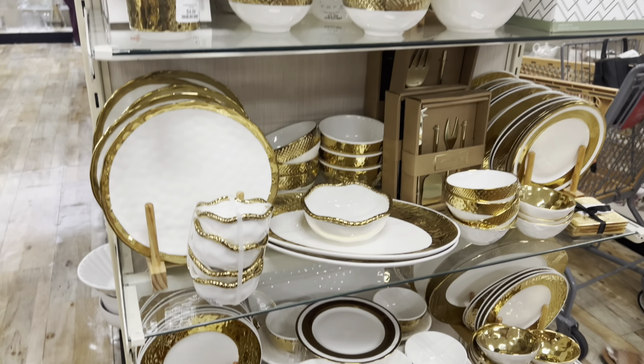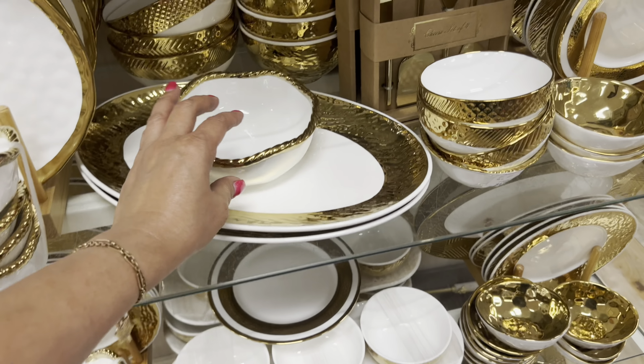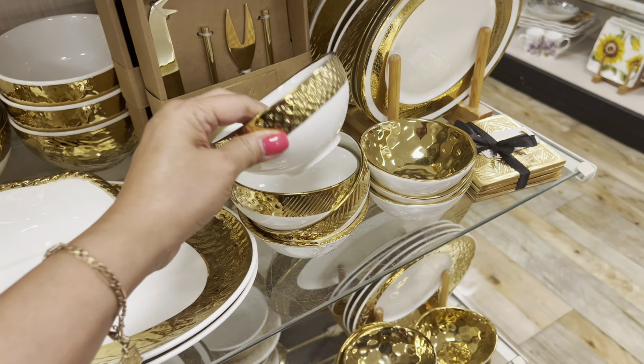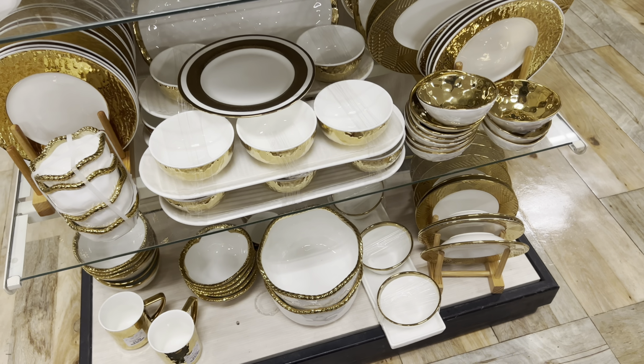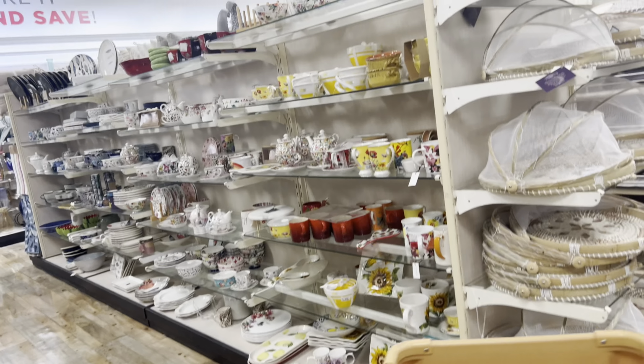Plates. Dinnerware. Look at that design. Look at that pretty gold. They have gold design in the corner. Look at that. You can buy for individual here. And let's go this way. So pretty. I love this one.